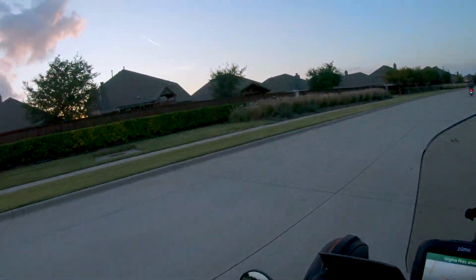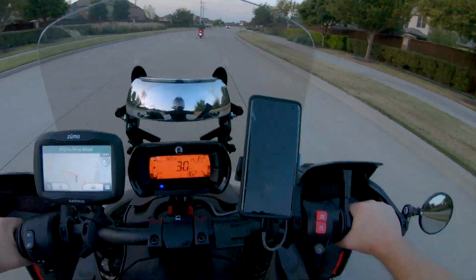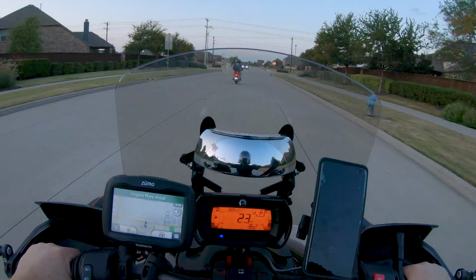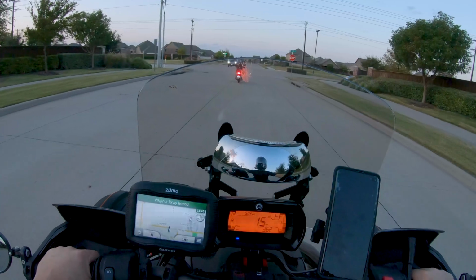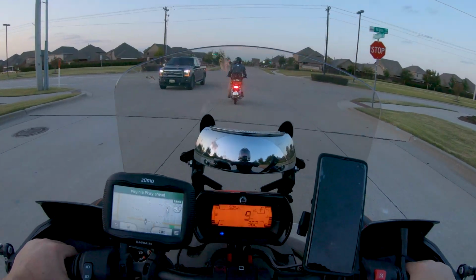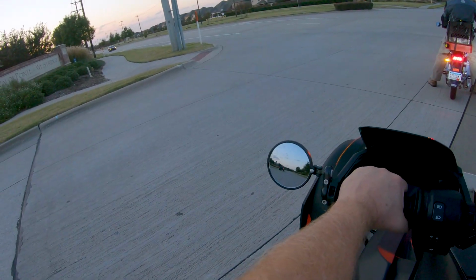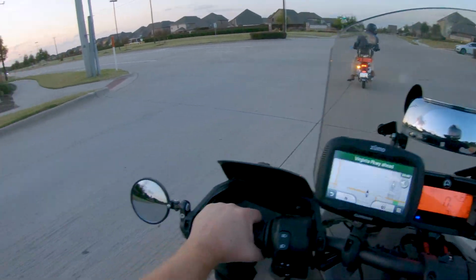Feels good now that the sun is going down. It's not so hot. It's been really steamy all day today. Temperatures have been in the high 80s, low 90s, but really high humidity, even up here. I'm sweating like crazy in the jackets. I decided to go jacketless tonight. I did bring my gloves, but I'm not wearing them. I'm being a bad boy.